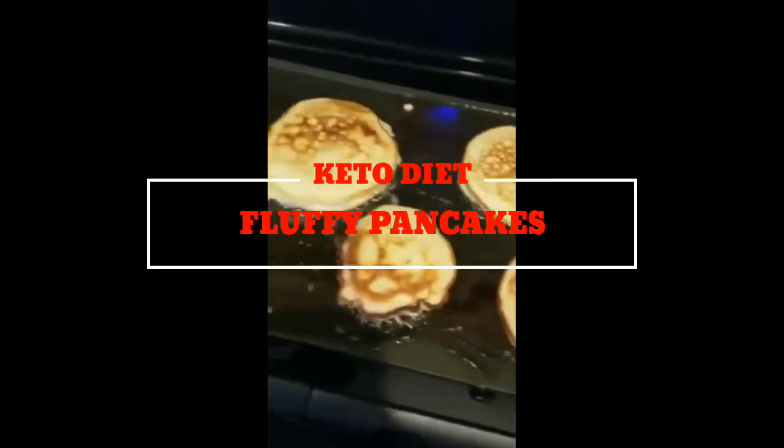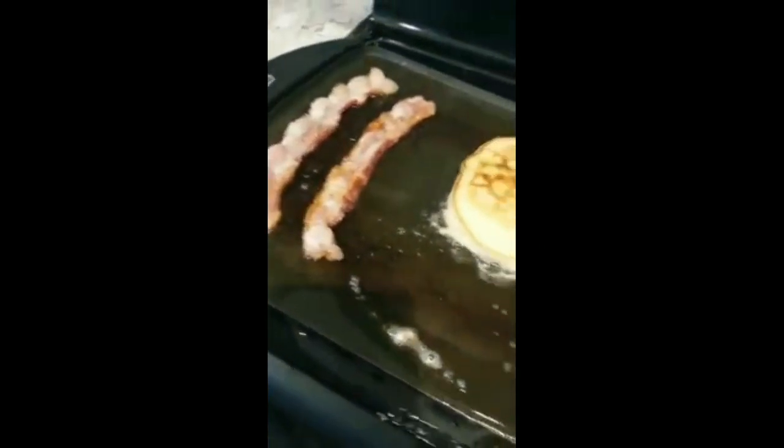Keto pancakes. And some bacon. And so, really quickly, here's my ingredients. I use 2 eggs, cage-free, brown eggs.